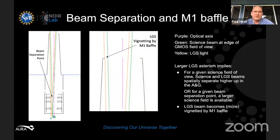So let's have a look at the way light passes through the telescope, thinking about a science beam and a guide star beam. The diagram on the left is a schematic view of the center of the telescope. The blue line in the middle represents the primary mirror. This truncated cone at the top is the M1 baffle, the black tube which sticks up from the center of the primary mirror, which you see in photos of the telescope. And underneath, we've got the ISS and the ANG.